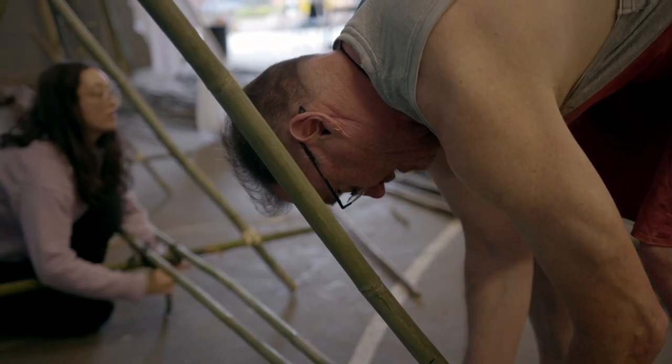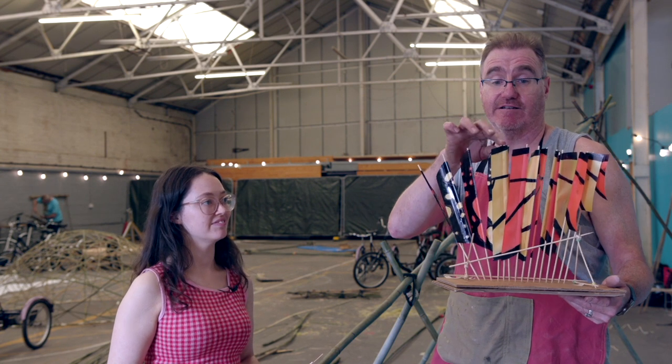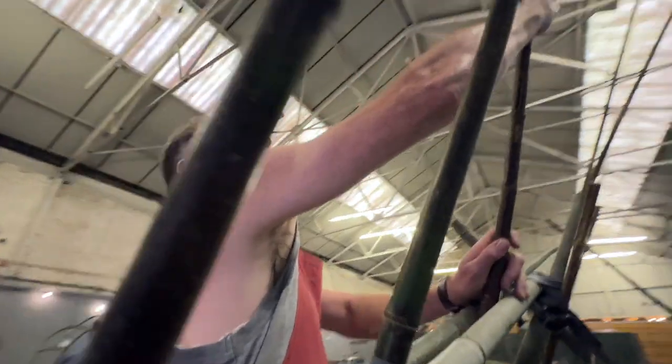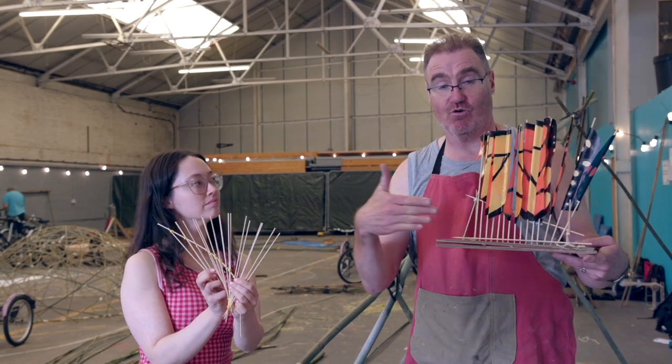I'm building a set of giant butterfly wings. This is to scale. This is 1 to 20. So the structure, these sails are going to be 6 meters long. I'm 2 meters long, so be me. The idea is that these will be two sets of wings and you can walk through the middle of them.